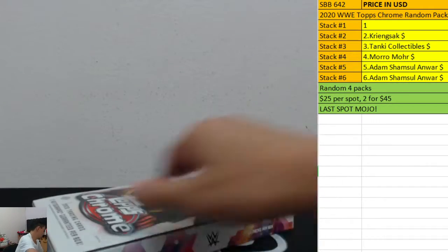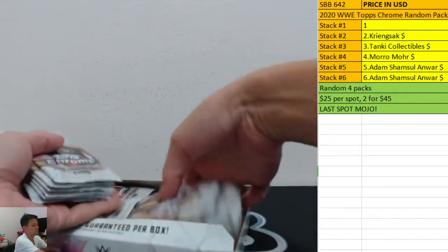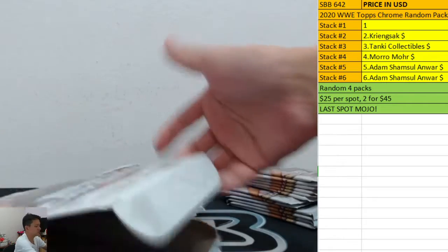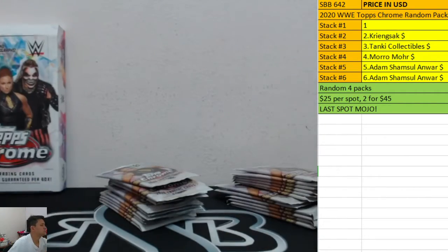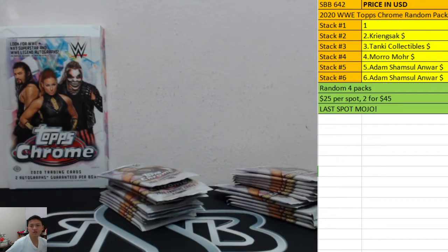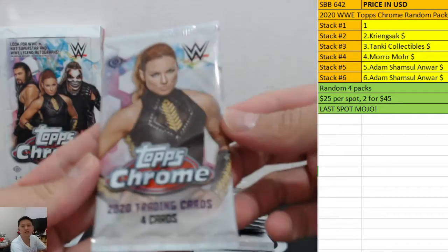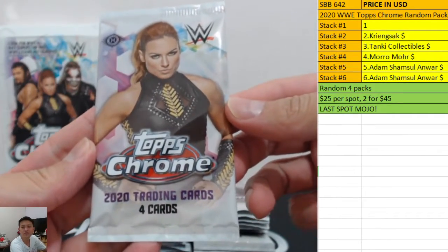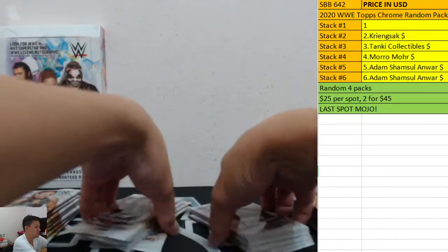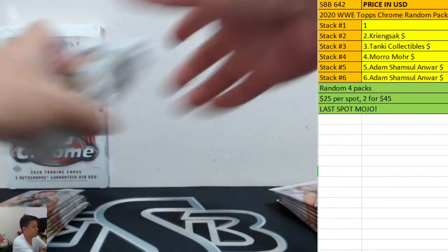Topps Chrome. Twenty-four packs. Four cards per pack. So this one is how it looks like. The man's in front. Unfortunately, the man is not featured in the roster. So, well, I hope she will be coming back soon, stronger and better.